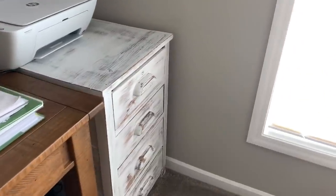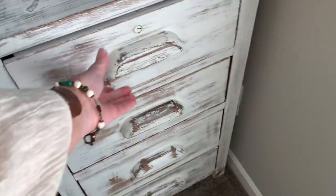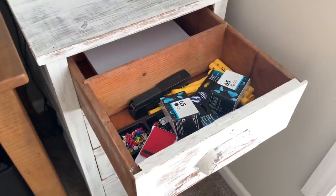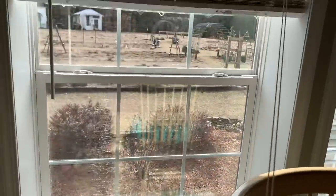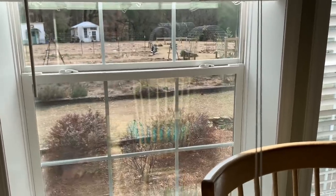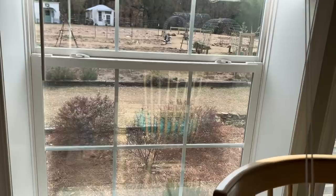I got this piece from the vintage pick and sale in Fife, and I think it was an old library type piece. Not real sure. I think that's what they told me. I can't remember. Right out my window here, let me see if I can lift this up. So right out my window is my garden. I can see my garden shed, chicken coop, my chickens, my potager garden. I love it.